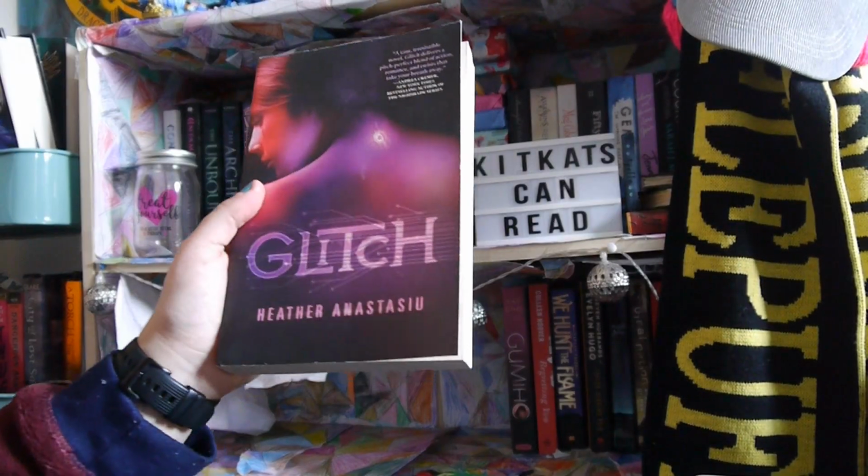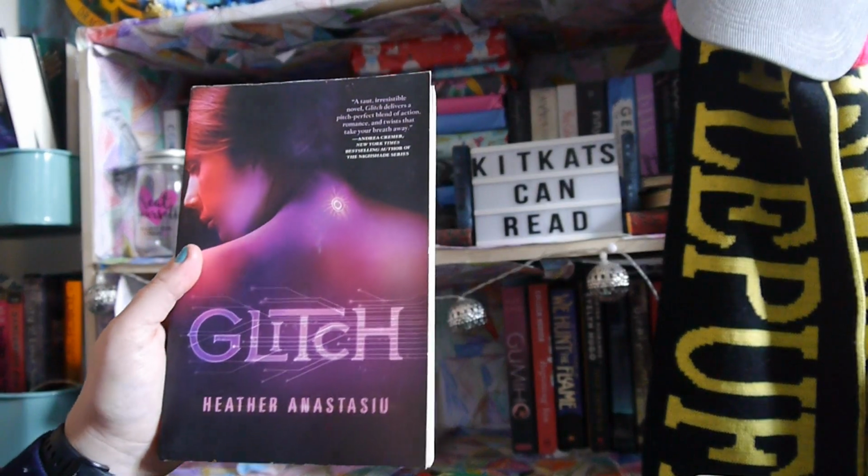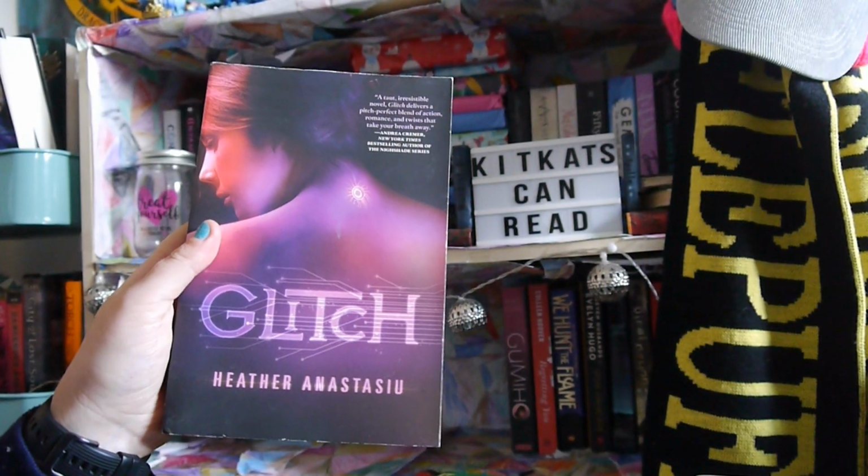I then got Glitch by Heather Anastasio. I have owned this for so many years now, still haven't got around to reading it. I am super intrigued by this though, so hopefully I can get around to reading it.